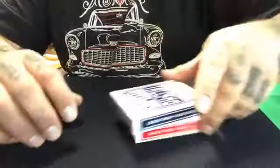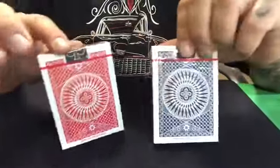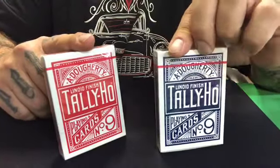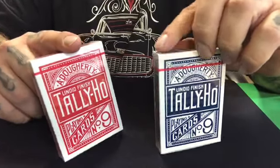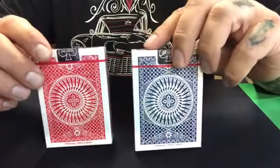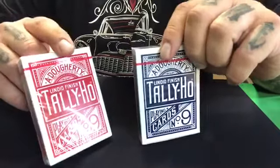At number 9, Tally Ho. I love these cards. I use them a lot. This is what I practice with a lot because I love the feel of them. And if it wasn't around for ages and programmed into our minds that these are standard decks, then it would probably be closer to my number 2, my number 1, because of how much I do use these. They come in fan backs, circle backs. They got all different kinds, all different colors. Same with the Bikes. But this is a great deck, period.